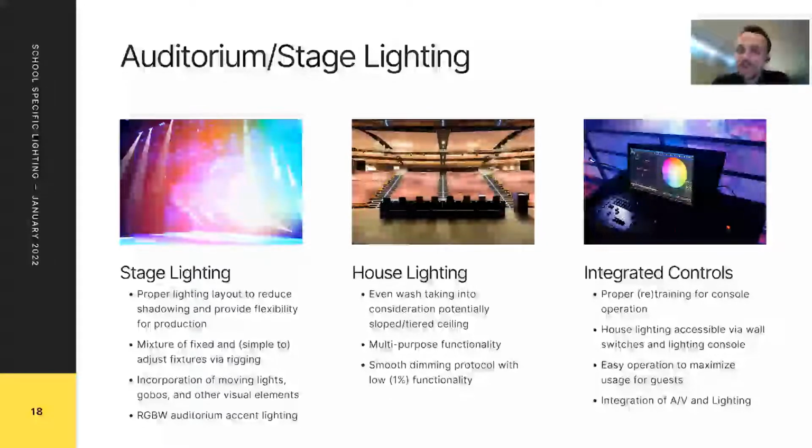Another thing for schools, especially those that are going to have to practice social distancing for quite some time: auditoriums are perfect areas for socially distanced classrooms. So making sure that the lighting output is bright enough for multi-use purposes, whether it's testing or a classroom, is important. And then a smooth dimming protocol, getting down to just a little bit of light, flicker free. That 1% functionality is necessary for house lighting, or at least properly implemented house lighting.